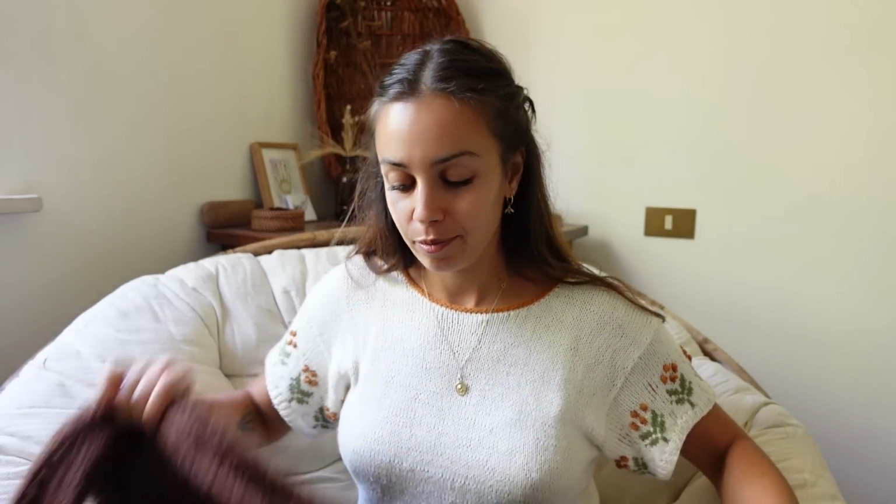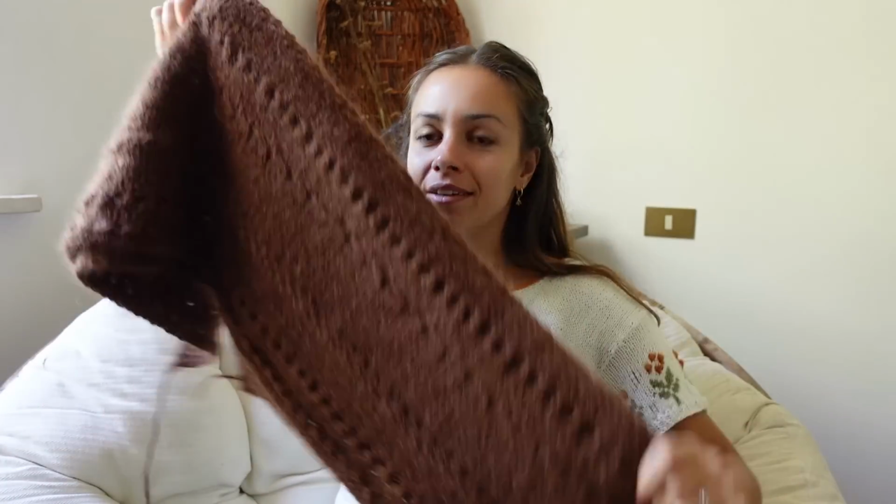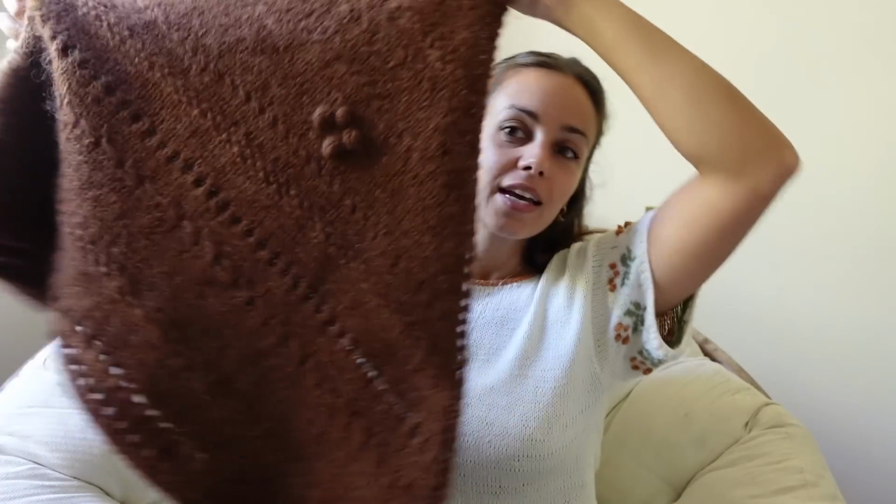Okay, so today I want to share with you some of the projects I've been working on and some fibers that I received, some yarns that I received, and some future plans for these yarns. So first finished object, why am I holding it like this, is a shawl.